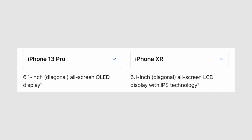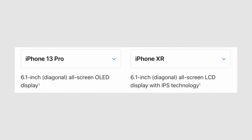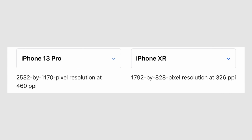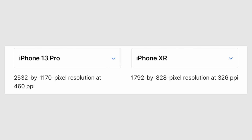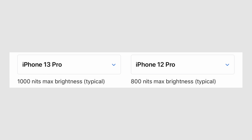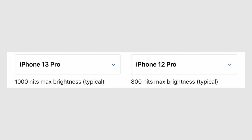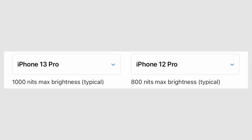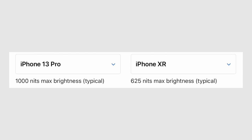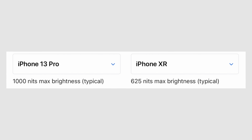And speaking of the display, in real world, I have noticed a massive difference. For one, the 13 Pro has an OLED display compared to an LCD in the XR, with a PPI of 460 compared to 326. So it's very sharp with high contrast. But what's crazy between these is the difference in brightness. This year, for the first time, the 13 Pro models have a peak typical brightness of 1000 nits compared to the previous 800. But my XR has a peak of 625. That difference sounds insane, and it looks insane too.